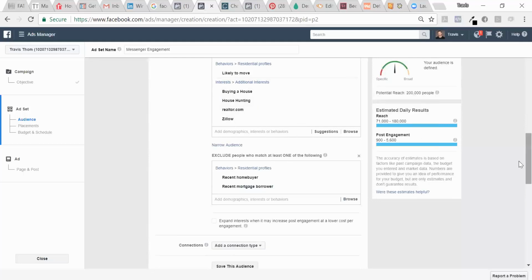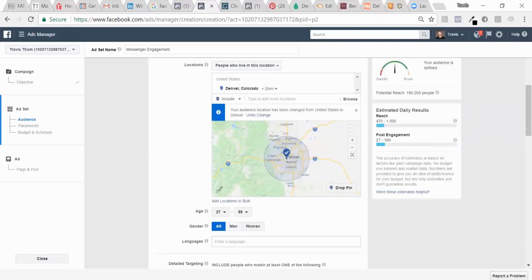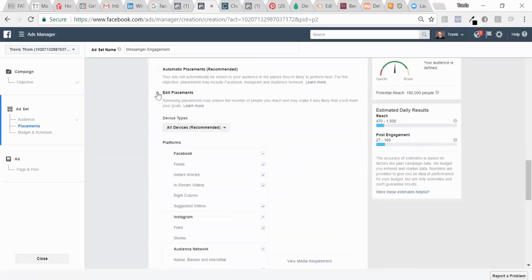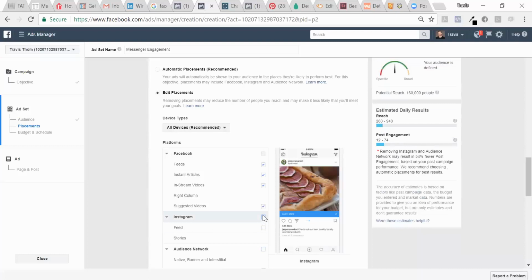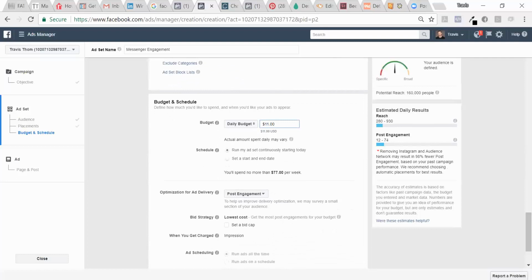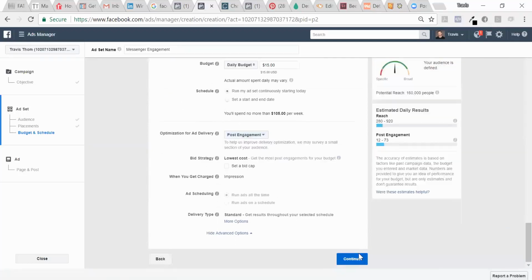Now we can leave that somewhat semi-broad, except probably take down the radius just a little bit, to more around 190,000 people, and we have a good post engagement of about 27 people for this. So I'm going to choose placements. I'm going to take off Audience Network, remove Instagram and just leave the news feed. I'm going to kick this up to about $15 a day to get about 12 to 74 post engagement. So we have optimized for post engagement, to get likes, comments, shares. That's our goal with this.